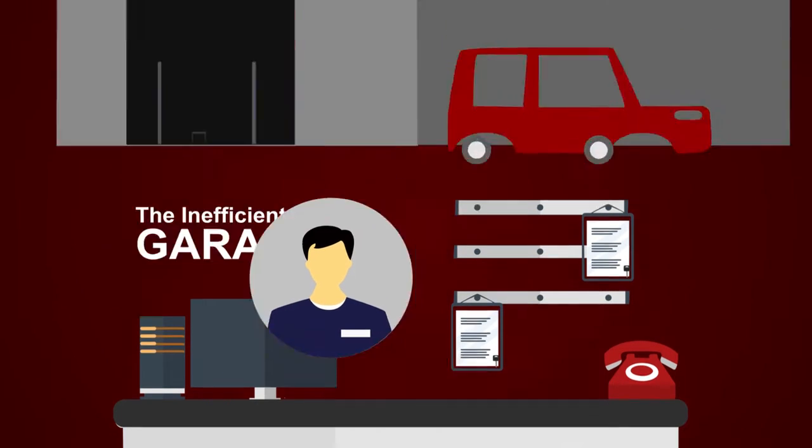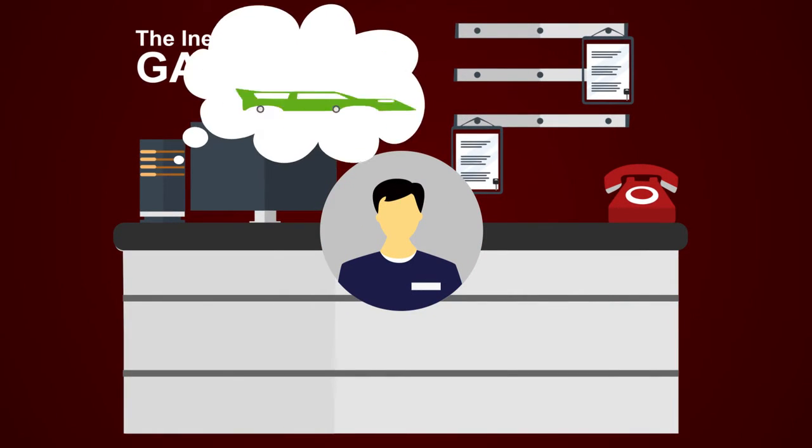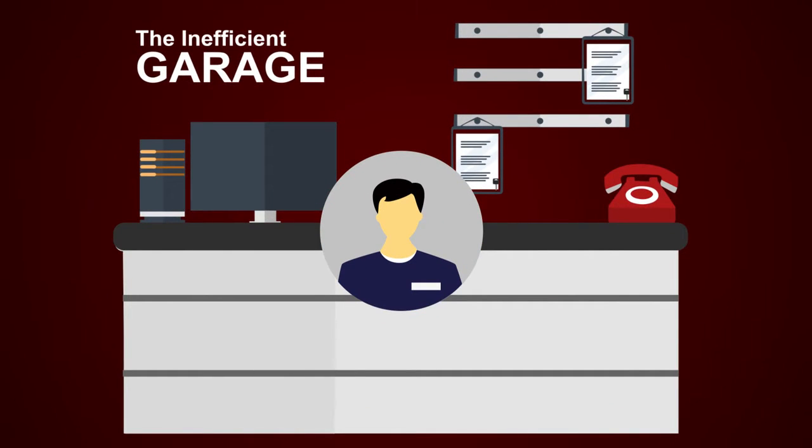fill in the blanks. The advisor runs out to the car to jot down the VIN number, but when they put it in the shop management system, it brings back the wrong vehicle information. They go back out to the car and see the 6 was actually a G. They head back into the shop, put in the correct information, but manually create labor lines instead of using the ones that are already built in.